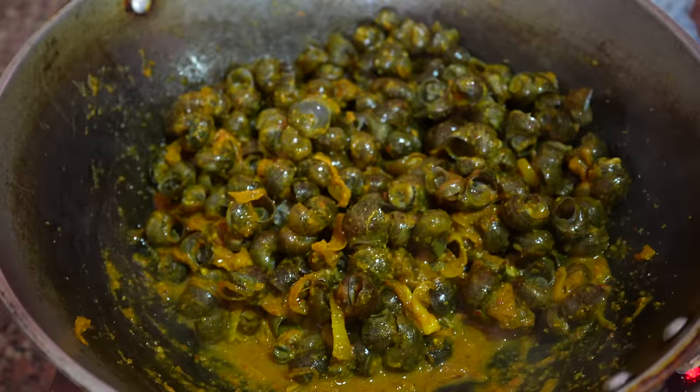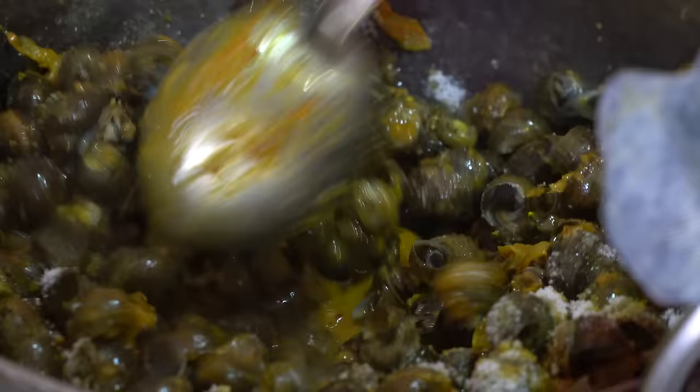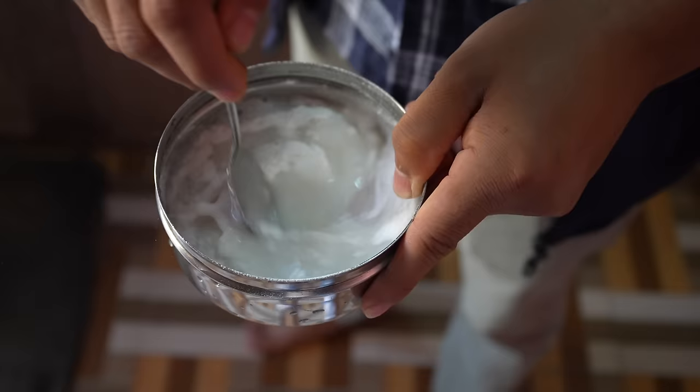Base of onions and spice blend just smells so good that it's changing my mind about the snails. I think they're actually gonna be really good after smelling that spiciness. It's just flour and water? Yes. Okay.